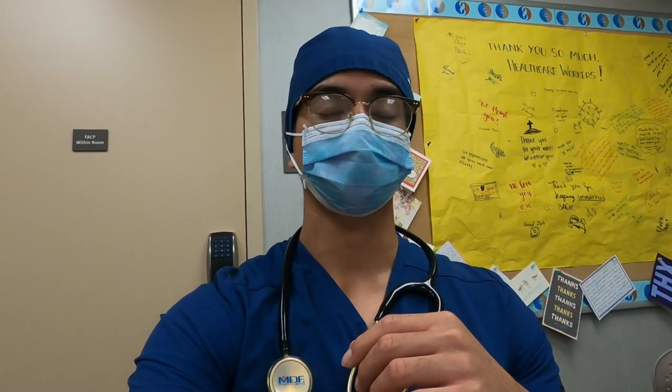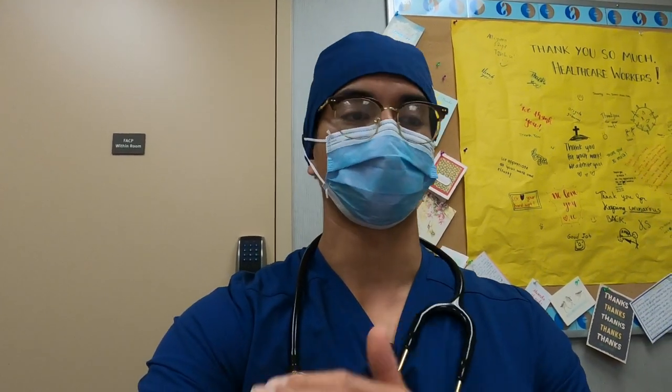So basically, as float pool nurses, we have to go wherever we're needed. So if we're short on nurses on a specific unit, they'll send us over there. So at the moment, I'm on the telemetry unit, which is a bunch of cardiac, you know, heart patients. And so far, the shift is going pretty well. Good moderate pace. My patients are fine. They're very nice.